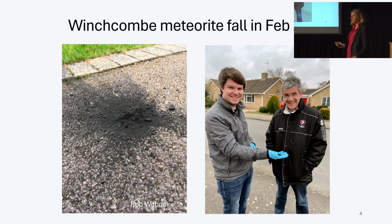It was also the UK's only carbonaceous chondrite. Carbonaceous chondrites are a very special and rare type of meteorite that contain organic carbon and water. These are the most special ones that can tell us potentially about the ingredients for life and how it might have been delivered to Earth.